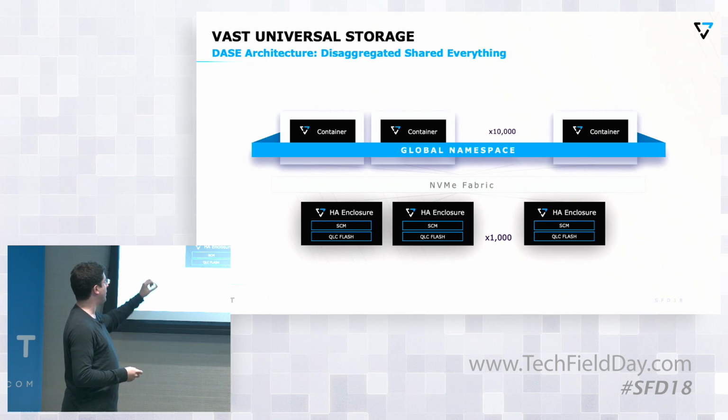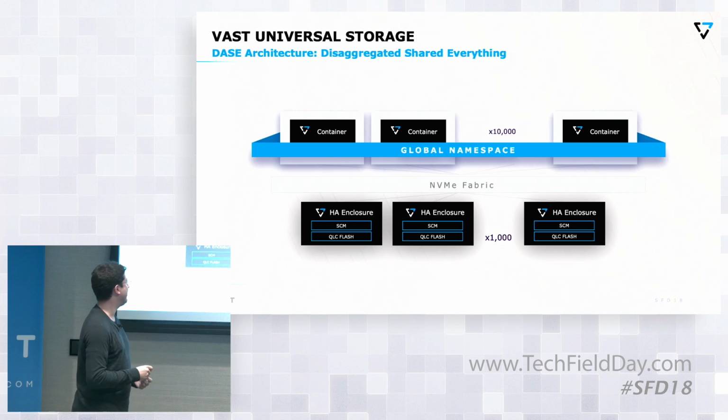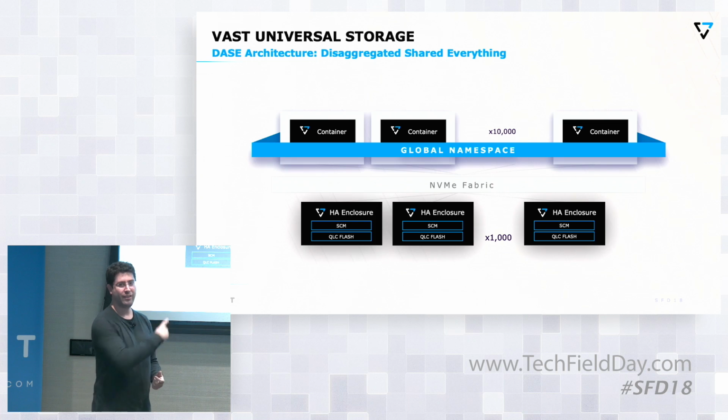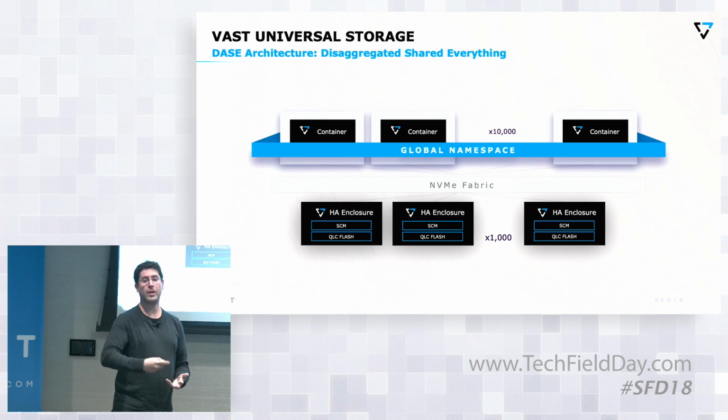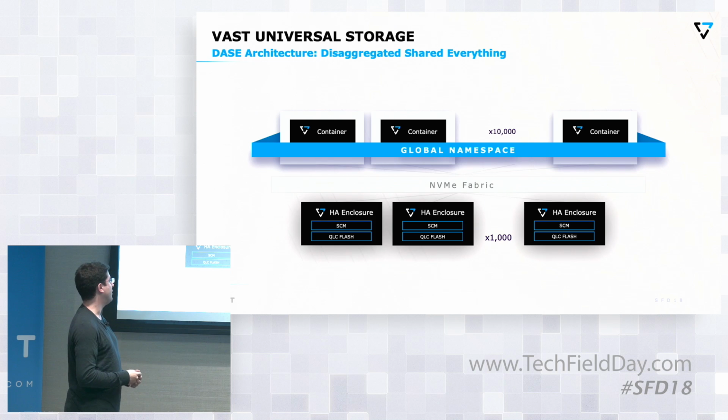And so, as I said to you, assuming moderate data reduction, I didn't explain how we do data reduction yet, but we definitely do. We can fit between 1 and 2 petabytes in this enclosure. And assuming more aggressive data reduction, we can fit a lot more than 2 petabytes in each of these enclosures.